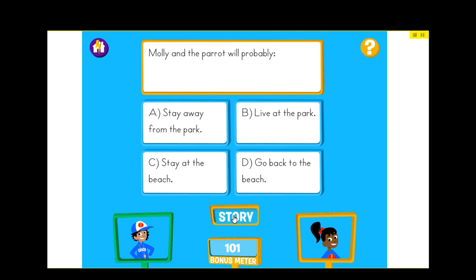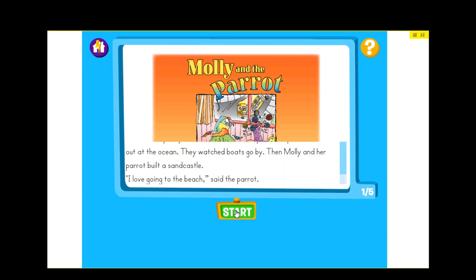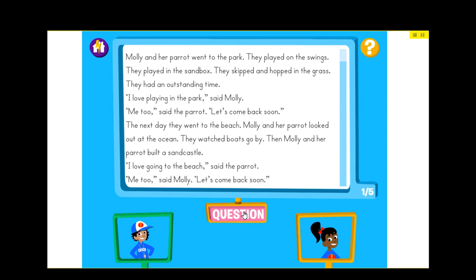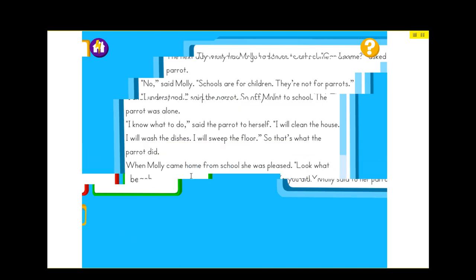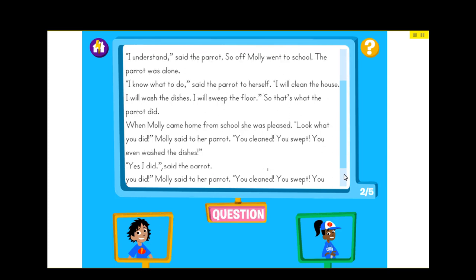So now we switch. And we go back to the story. And the reader hits start. And now the other student gets to read it, and scrolling down. And now they get the question. Molly and the parrot will probably, and she thinks it's live at the park. Oh, that's not right. Okay, she thinks they're going to stay at the beach. So they get an opportunity for two incorrect responses. And now they'll each get an opportunity to read page 2.